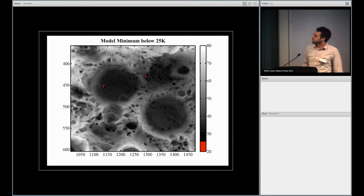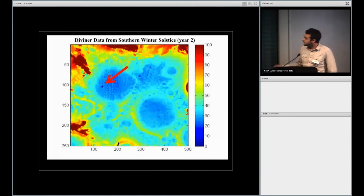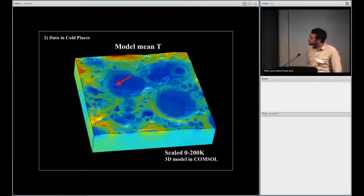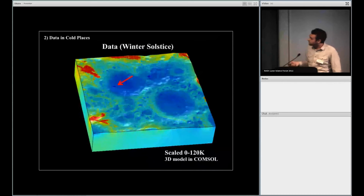You can even say, okay, let's find places that the model, all right, this is not the data yet. The model is telling you that it dips below 20 Kelvin or 25 Kelvin. And so let's look at the data from that place. Here's what the data at winter solstice of the second year of the mission looked like. As you can see, all right, we are seeing especially cold data in that cold location. All right, here's just a pretty way of plotting it.